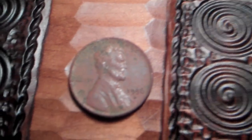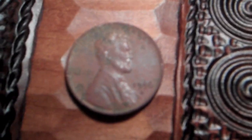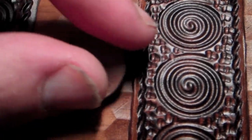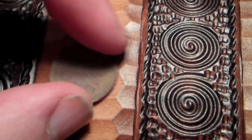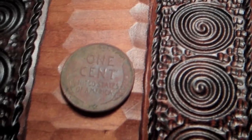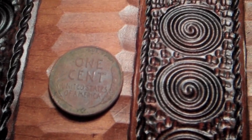Hey guys, here's that 1956 D wheat penny I found, and I cleaned her up. Cleaned up pretty good. I probably could have done a better job, but my goal was just to see the date. 1956 D wheat penny.